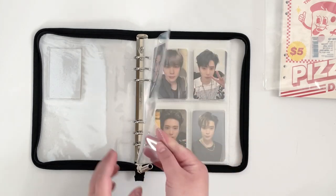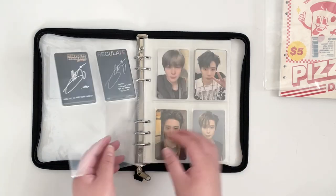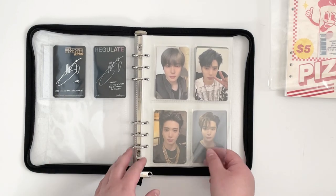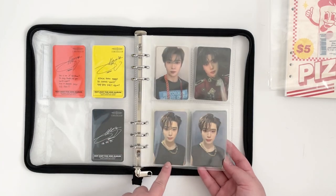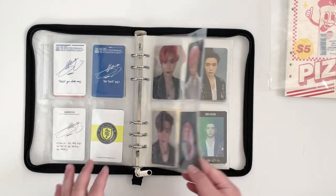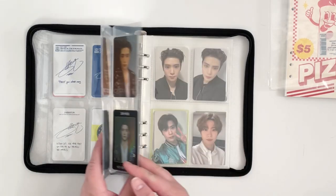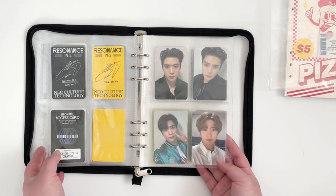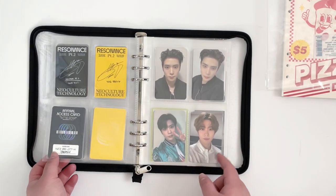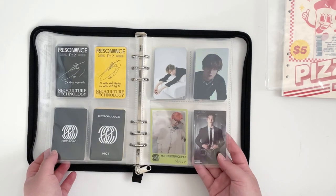So I have Jaehyun's Regulate and Superhuman, and Jaehyun's Neozone NCT version, Punch, and then Ace Kit. I have both versions of Ace Kit. Jaehyun's 2020 cards, part 1, and then part 2. Kino, part 2. This is from the China fan type PC. This collect book, some POBs.